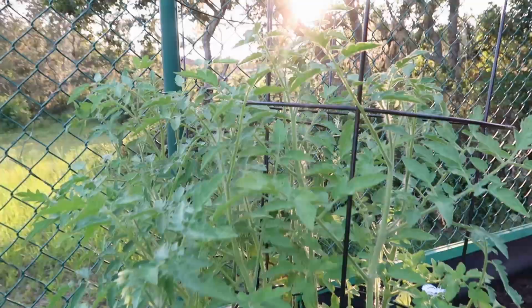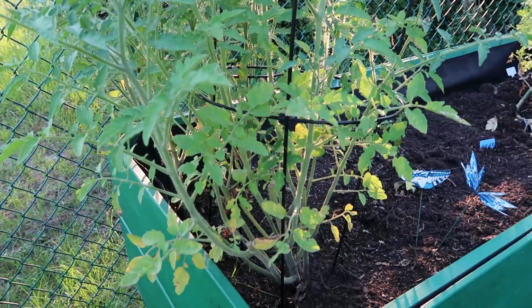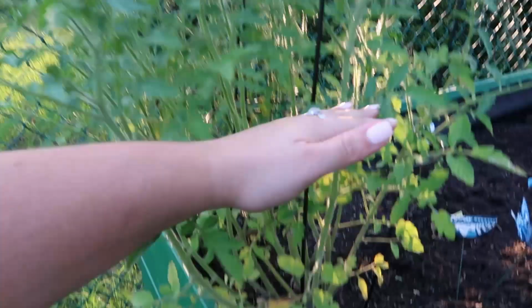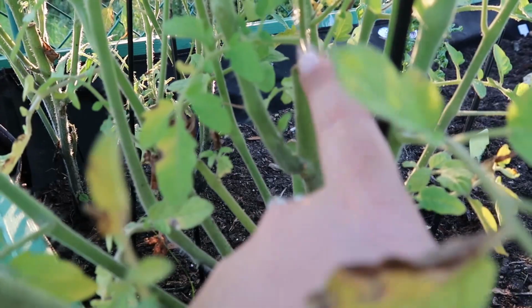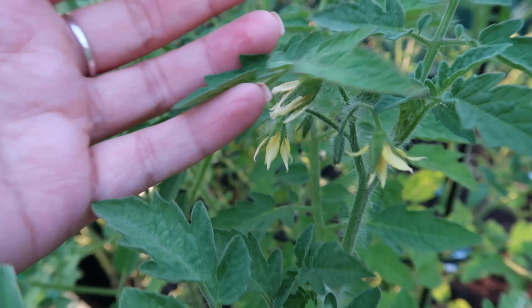Step over here, this is my tomato plant. I had gone away for a week and hornworms had come and eaten this all the way down. I trimmed it, and you can see right here, this spot is how low it was. That part never recovered. Thank God we're blooming again, and hopefully we'll have some tomatoes growing in soon.